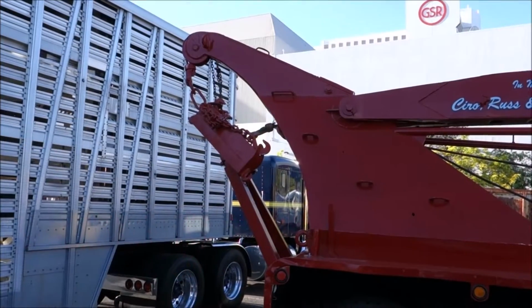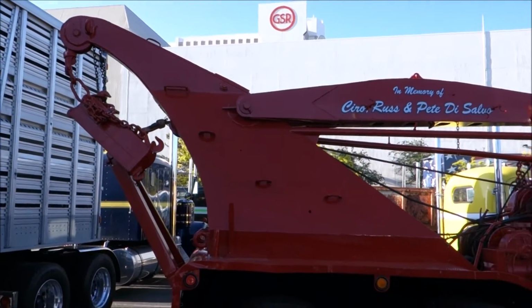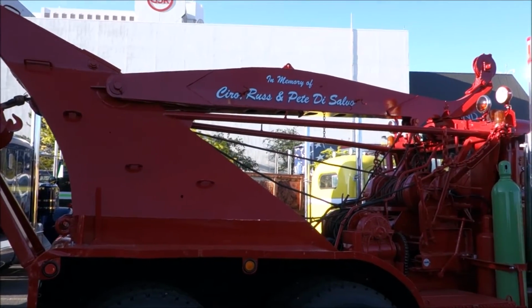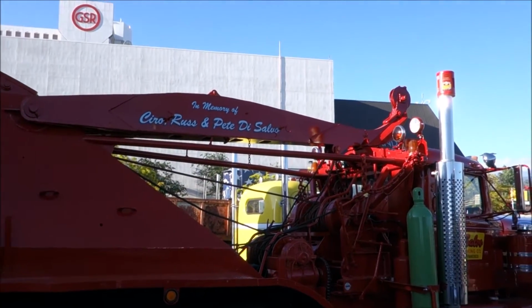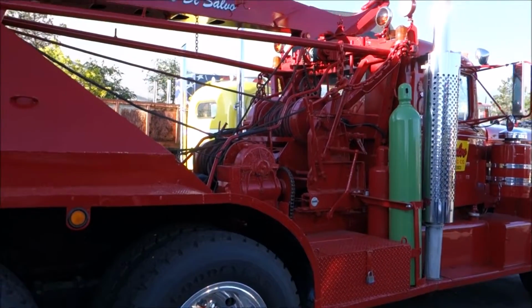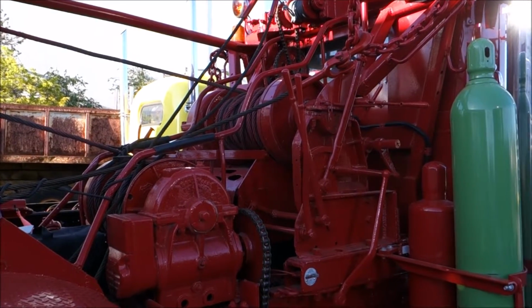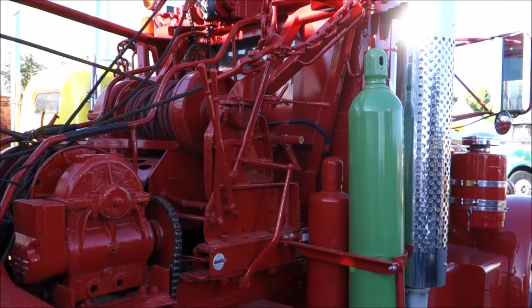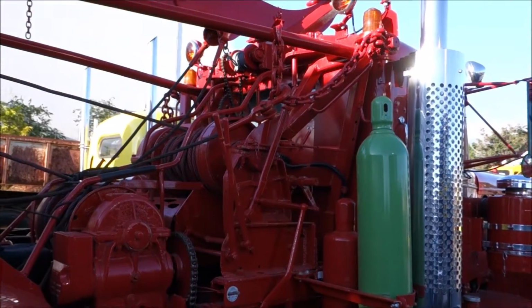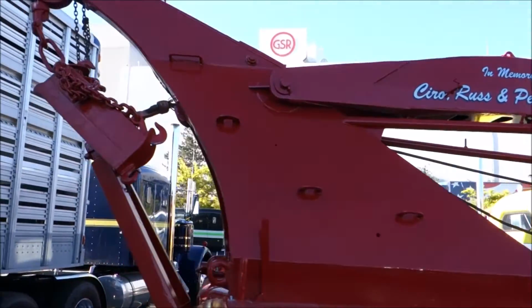Yeah, so if you want to talk about insane, overbuilt, heavy-duty wrecker, check this thing out. Looks like that boom can flip back up around the other way, and it's got a tangle of heavy braided winches, Gardwood winches on this one. Get your torch bottles. This thing is insane. I've seen pictures of this before.